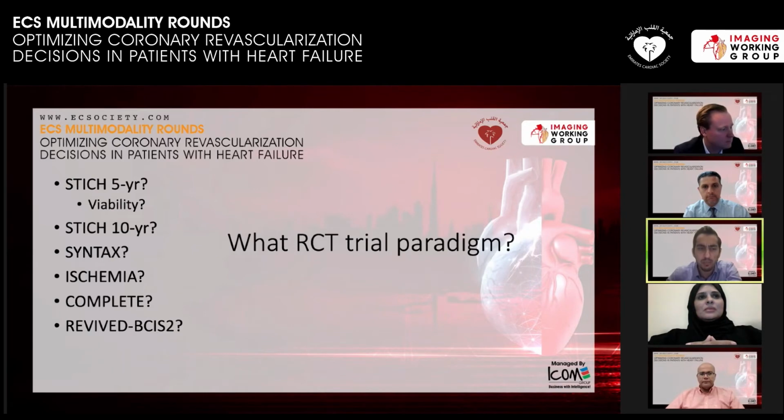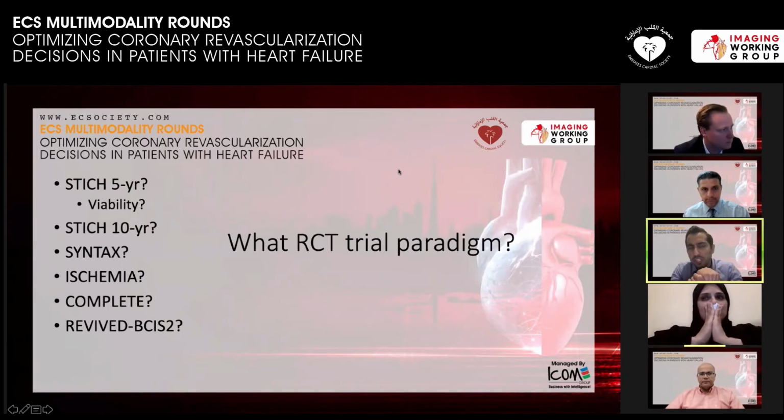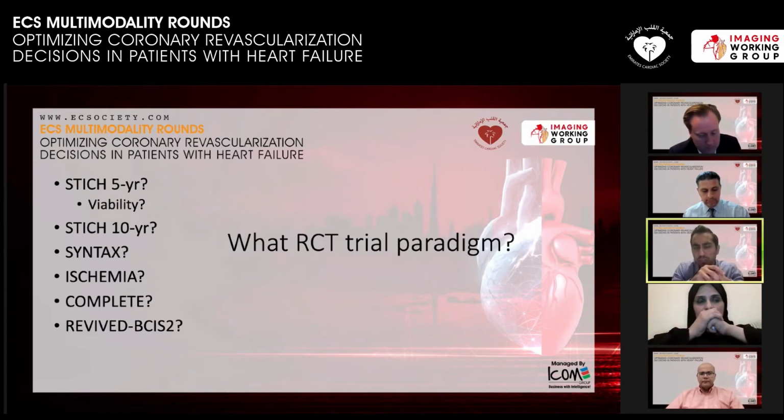I do have other slides, but for the sake of time, I think we have to ask ourselves, what trial makes the most sense in this particular case? This patient would not fall under STICH because this is not a stable patient. SYNTAX score they wouldn't fall under because very few patients with low ejection fraction were enrolled. The ISCHEMIA trial is actually interesting in that there was a small subset of patients with an ejection fraction above 35% but still below 45%, which was looked at, and there was benefit in that group for revascularization.